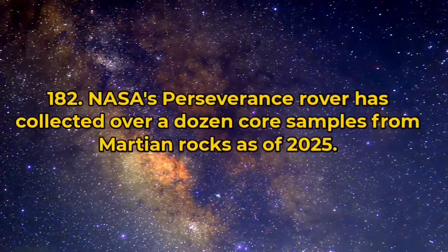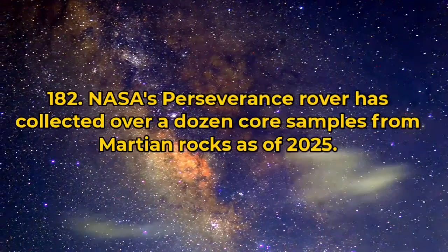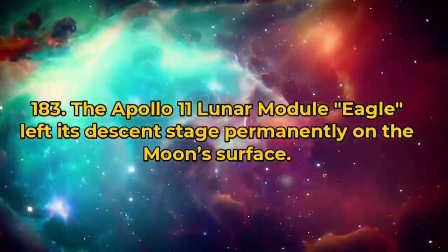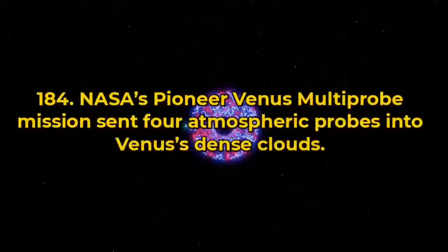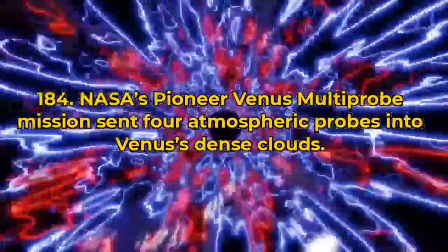182. NASA's Perseverance rover has collected over a dozen core samples from Martian rocks as of 2025. 183. The Apollo 11 lunar module Eagle left its descent stage permanently on the moon's surface. 184. NASA's Pioneer Venus multi-probe mission sent 4 atmospheric probes into Venus's dense clouds.